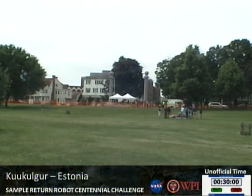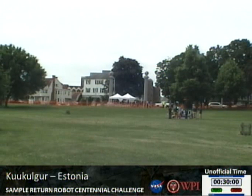Team Kuukulgur is setting up. They're from Estonia, and Kuukulgur is Estonian for lunar rover. So it should be interesting to see this team set up again today. They have a swarm tactic with robots, so they're going to have 3 robots that should drive around and try to find the sample and return. So we'll see how they do.